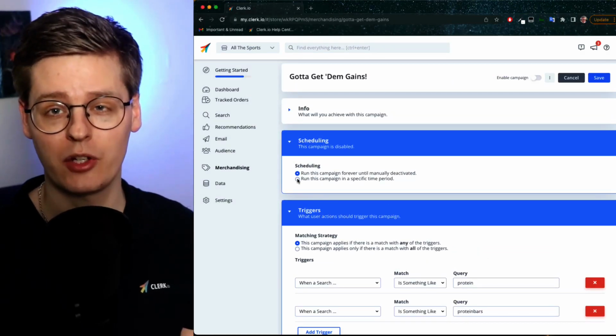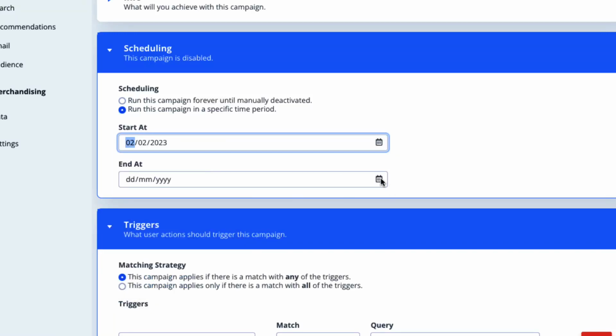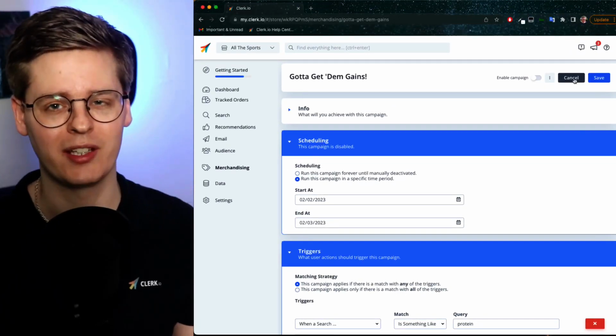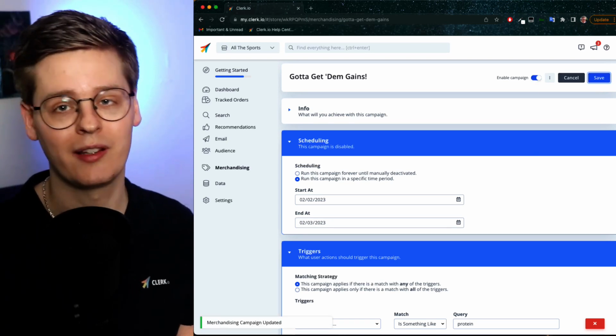Lastly, choose a time range in which the campaign should run. In this example, it should be 30 days to run for a full month. After that period, Clerk.io will deactivate the campaign automatically, returning to letting the AI choose the best matches for these searches.